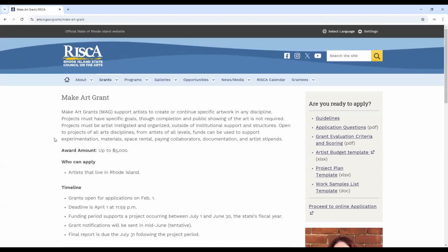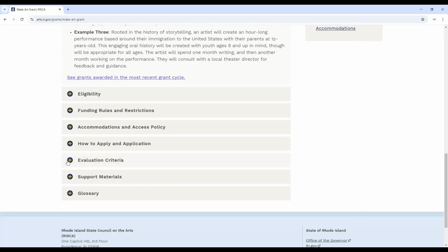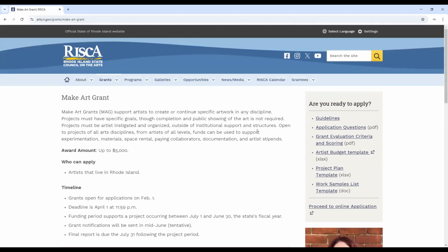And then we will highlight over here. You can also see all of these nice downloads if you need them. Some of them you are required to use. So you can download these same guidelines here, which has what the grant is, all of the funding rules and restrictions, how to apply, the evaluation criteria, etc. As a PDF, you can download that here.